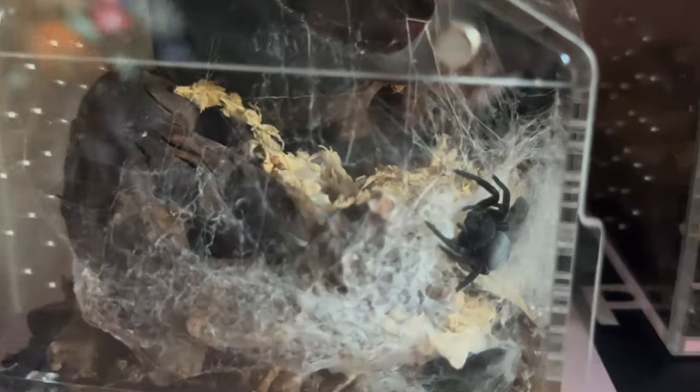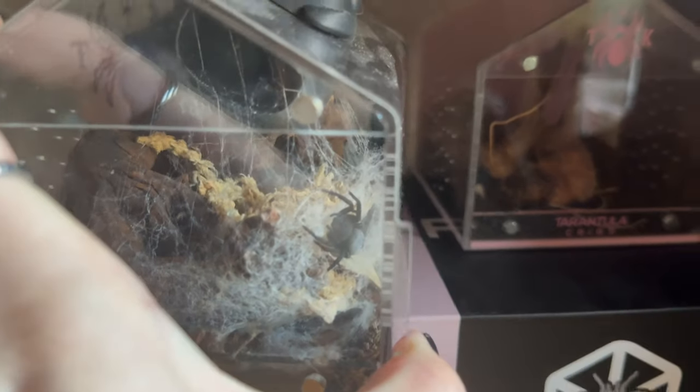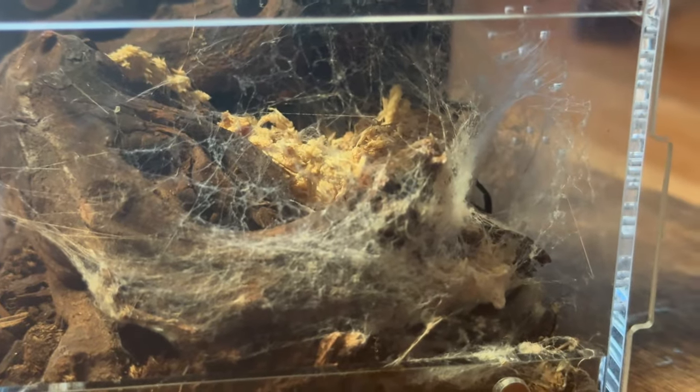So who next? We need to feed a velvet spider. I have a bigger one I can try feeding because I see she's out right now. This is Friday, by the way. But as soon as I pick this up, watch. Oh, maybe we'll stay out. Oh, there we go. Yeah, as soon as we pick it up, we get startled. That's okay though. I'm gonna try to feed anyway.